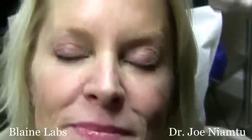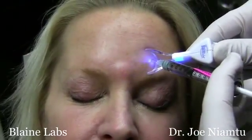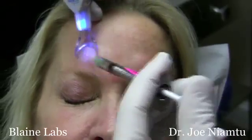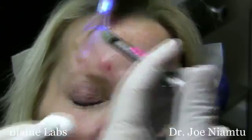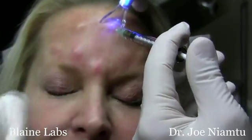This is Dr. Joe Niamtu, LoveThatFace treatment, and we're going to demonstrate the Blaine Labs vibrating device, which I do use when I do injections. I think it makes a difference. We have done little informal studies on patients where we did one side with the device, one side without the device, one appointment with the device, one appointment without the device, and I'd say 99% of the patients feel that it does something, and every once in a while somebody doesn't like it, but that's really rare.